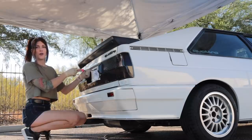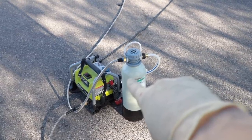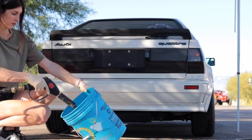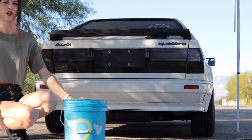I gotta take my license plate off. It's made out of paper. The real one hasn't come in the mail yet. So far, this little portable camping water softener is doing a good job. I'm only using one bucket because I haven't polished the car yet. That's just silly.